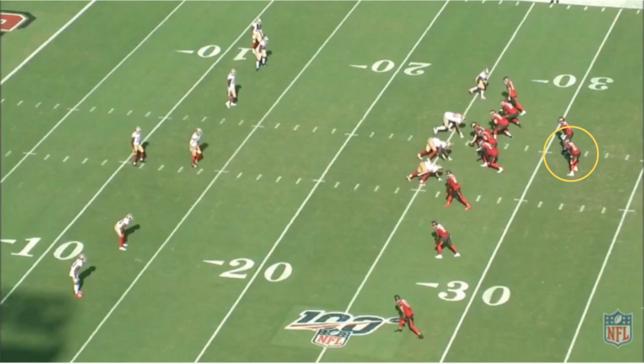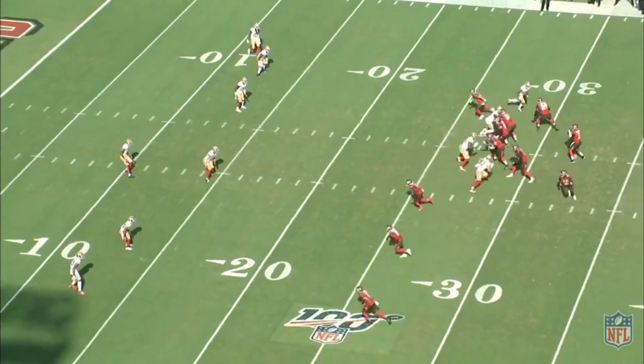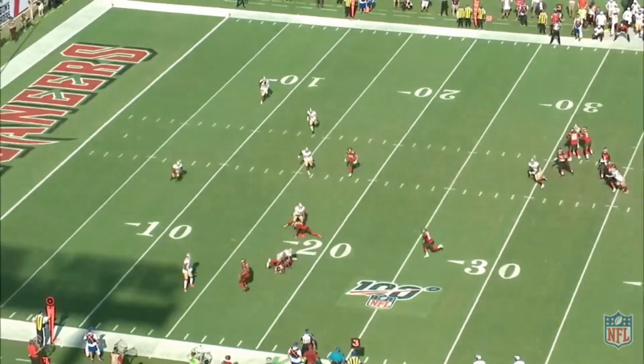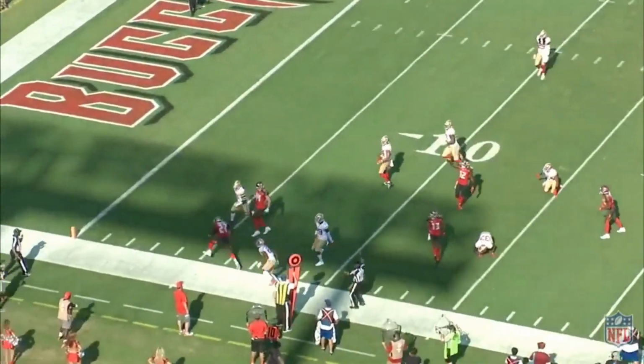Here is another example of the same exact play. They are in the shotgun on a 3rd and long with Jones in the backfield and 3 receivers out to the left. Winston hits Jones here on the swing screen, and all 3 receivers block down the field. Jones makes a play here and not only picks up the first down, but almost gets into the end zone as well. With Tom Brady at quarterback, I expect plenty of receiving work for Jones.